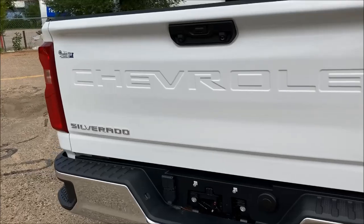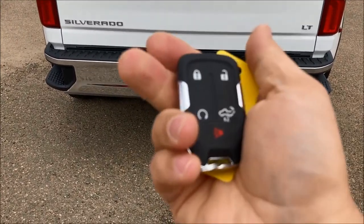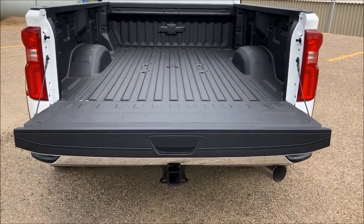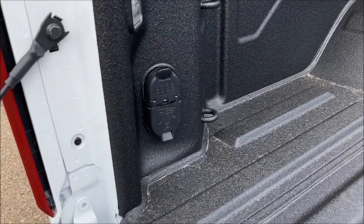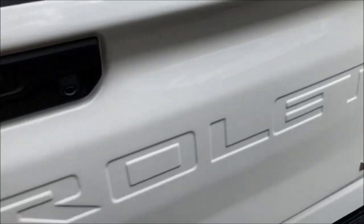So pretty straightforward here. Moving to the back. We've got our modern key system, so we can just double tap, and we've got the power up and down tailgate on this. We can see that we've got the factory Chevrolet spray-in liner because of the logo in the front. We've got your trailer connector wirings inside the box, your factory fifth wheel gooseneck package, your box light, right? 400 watt max plug-in in the back.